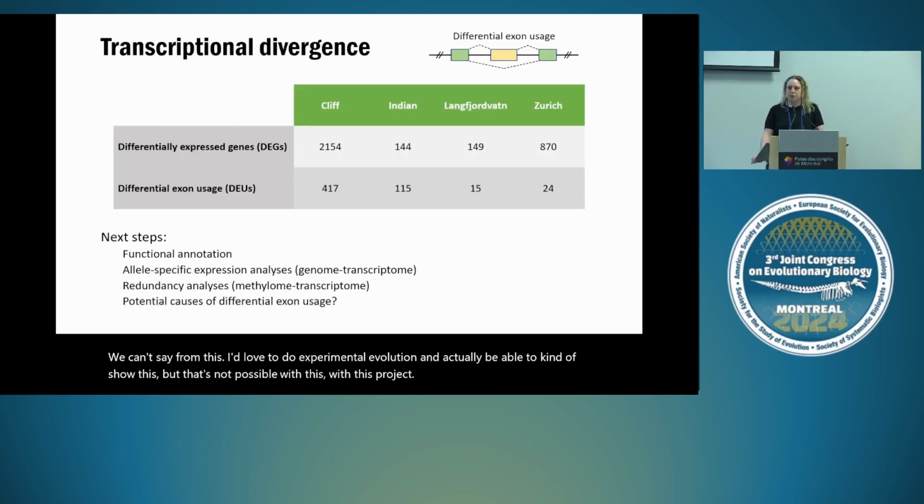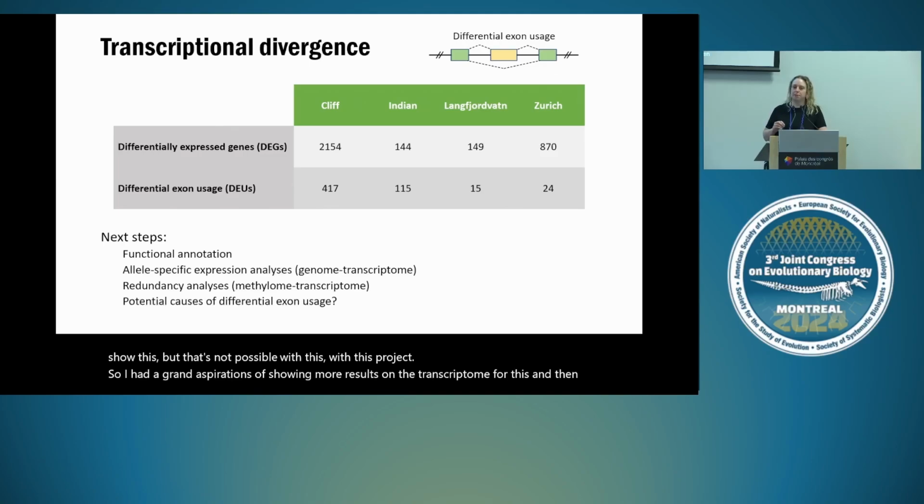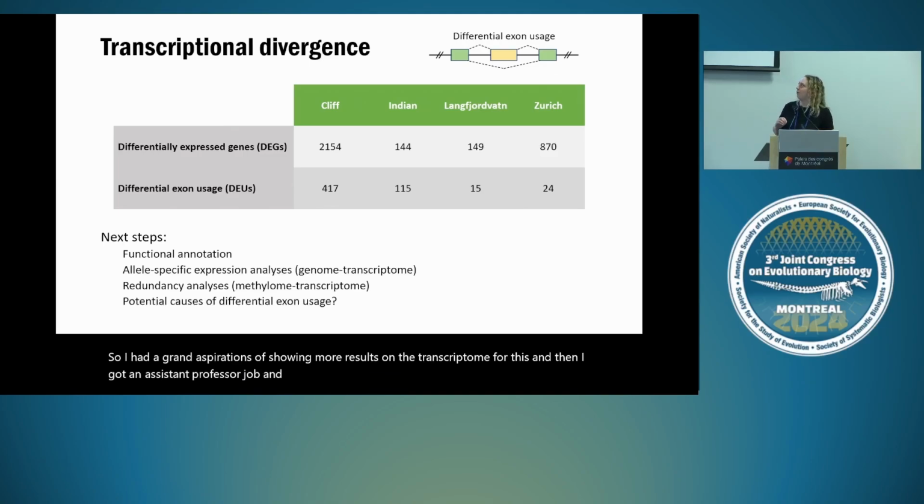So I had grand aspirations of showing more results on the transcriptome for this, and then I got an assistant professor job, and my life is kind of burning up around me in a very good way. But, and so we have very basic summary statistics.